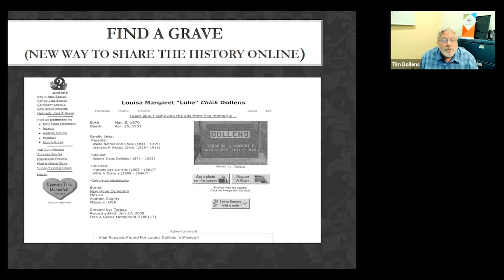And I put this up here because another resource you can use a lot online is Find a Grave. If you look here, someone's put on Find a Grave the name of our great-grandmother, Lulu Margaret Chick, and her husband, Robert Elise Dollens. And it adds the names of who's there. This is a great website. If you don't want to publish your family history, you might want to look at Find a Grave, look at what's there, add to it, and just put your stuff there. I see a lot of people have obituaries on Find a Grave, if there's no stone, or they have a picture of the person, other children and parents.